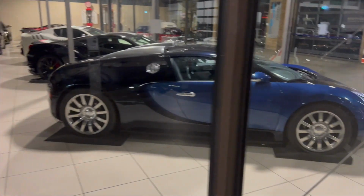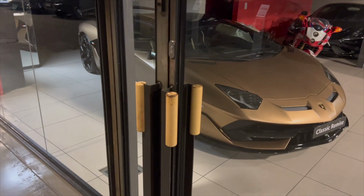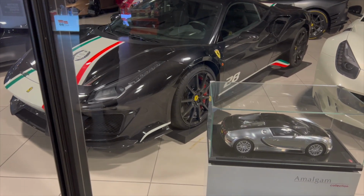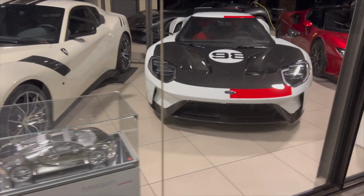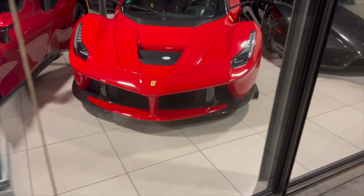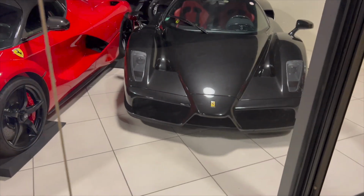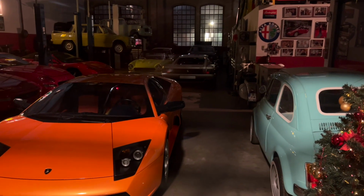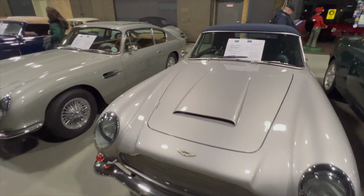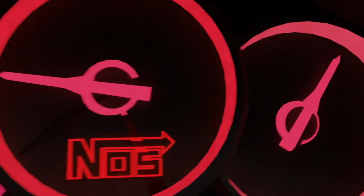Confusing. And then of course here we've got the Bugatti Veyron, Aventador SVJ. Look at that color. That is an insane bronze looking color. And then here we have what looks like to be a 488 Pista. This is the Ford GT. This looks like a heritage edition of some sort. Ferrari LaFerrari. And then even crazier, the king of all Ferraris, the Enzo. So beautiful. We have this orange Murcielago. It's huge. It's absolutely giant. We have two DB5s here. We have the convertible and the normal DB6.